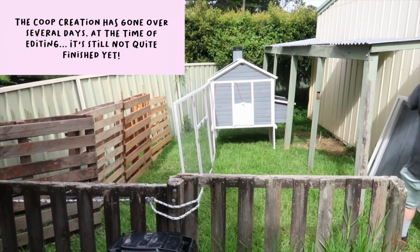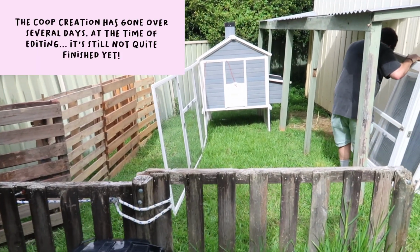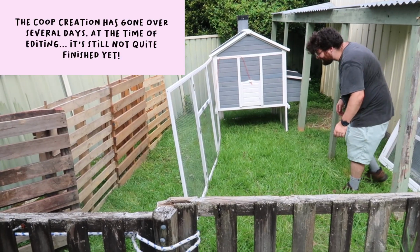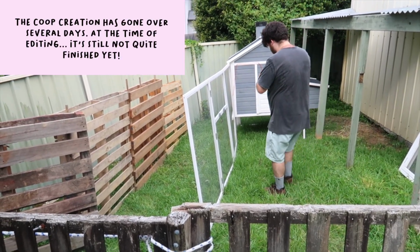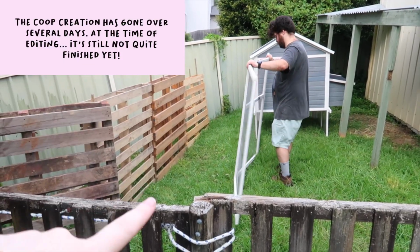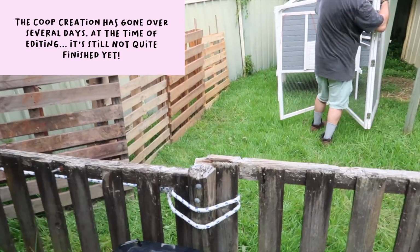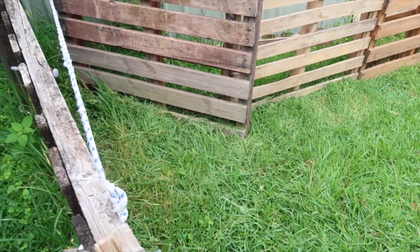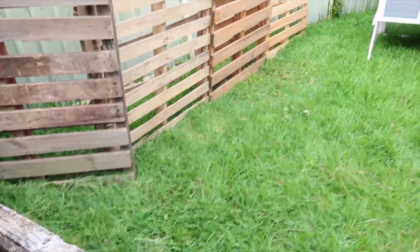Oh boy, we have done a lot. A lot of sweating. I can't even talk. We managed to get the chicken coop in. Now, we haven't finished the run. We've got to connect the run. I whippersnipped for the first time, which was quite an experience. I didn't do the greatest job, but it's somewhat done.